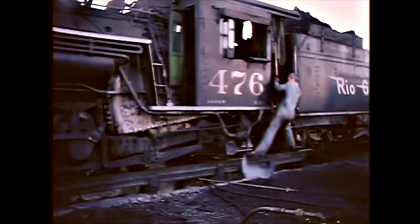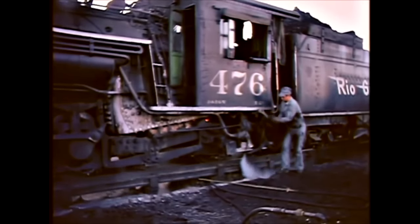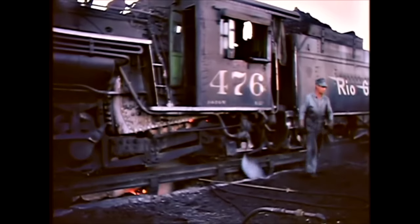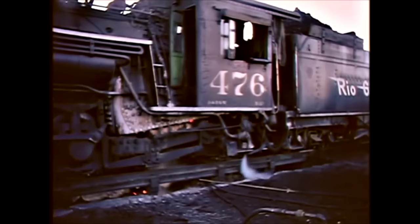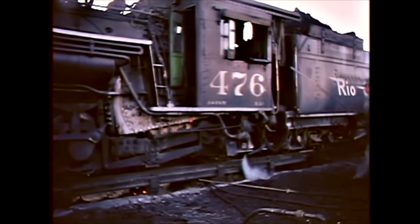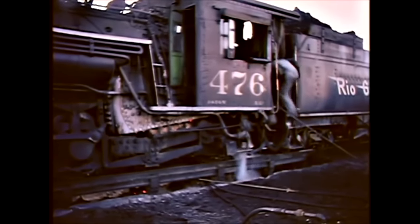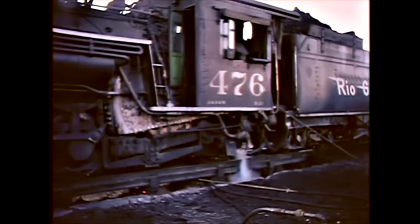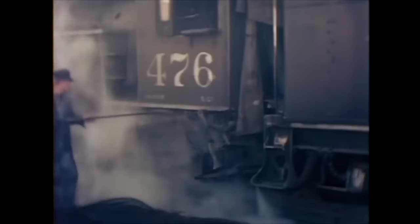Then spread it back. And you know, this engine has, at the very back there, a drop grate. What you can do is open a drop grate and pull clinkers and stuff like that right out through it directly, or else you can build your fire, put your good fire in another position and drop your ashes out.